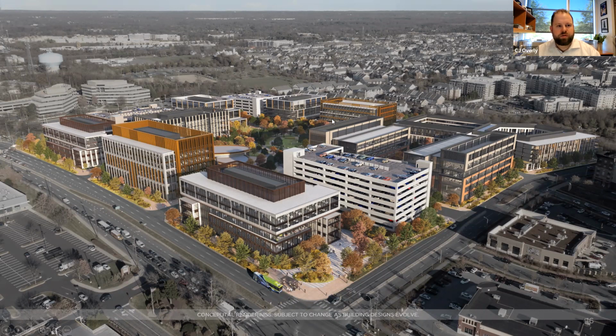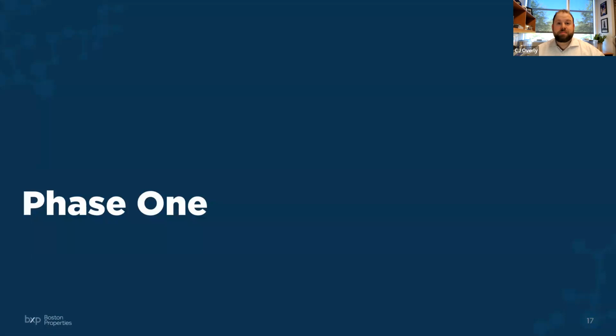And then kind of woven throughout and between these buildings is that activated series of pedestrian paths that connects out to Gaither in this direction, Chokecherry out to the south in this direction, and then out to the corners, both at the transit plaza and then up at the future plaza at this corner. So really a fully integrated site in terms of connectivity for multimodal transit throughout the site. So that's the big vision.